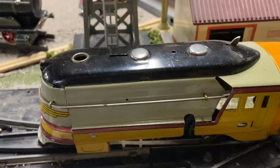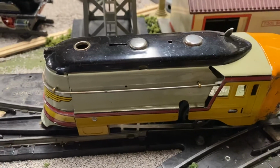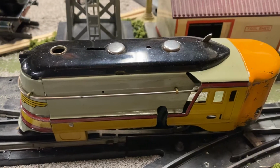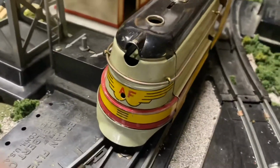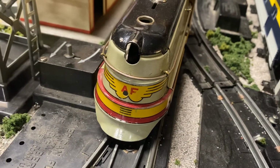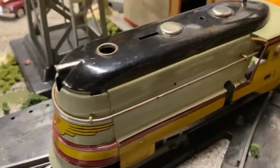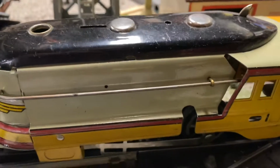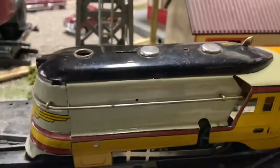here is a wind-up American Flyer Hiawatha. I've had this for a while, but this thing is in perfect condition. I don't even like to wind it up and run it because I sure don't want it to get all banged up and that kind of stuff. So it just sits in a nice spot. You know, got a little dirt on it.